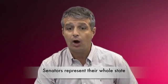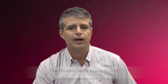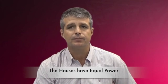Another difference in the Senate is that each senator represents their whole state. So senators are elected by a system based on proportional representation. If a party gets roughly half the votes in the state, then ideally they should end up with roughly half the senators. The only difference in the powers between the Senate and the House of Representatives is that government is formed in the House of Reps. If you set that aside, both houses have exactly the same authority.